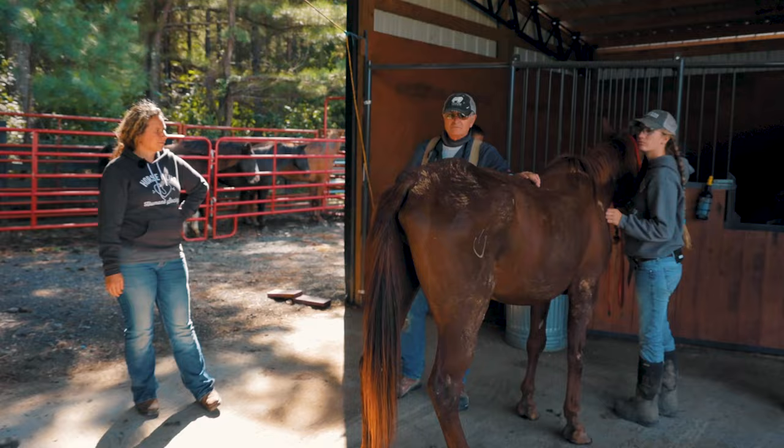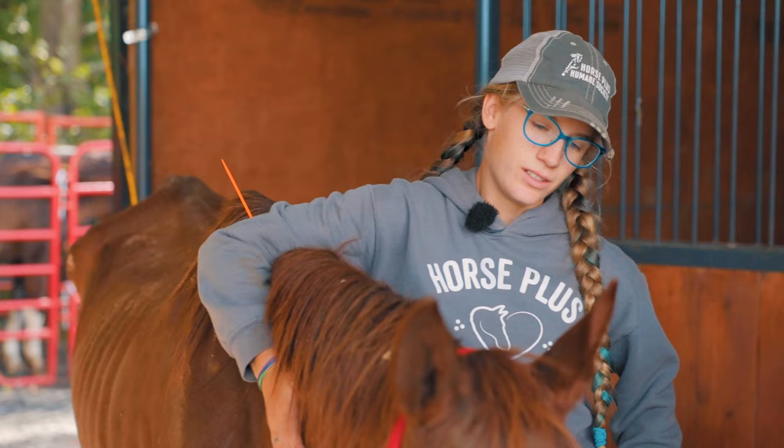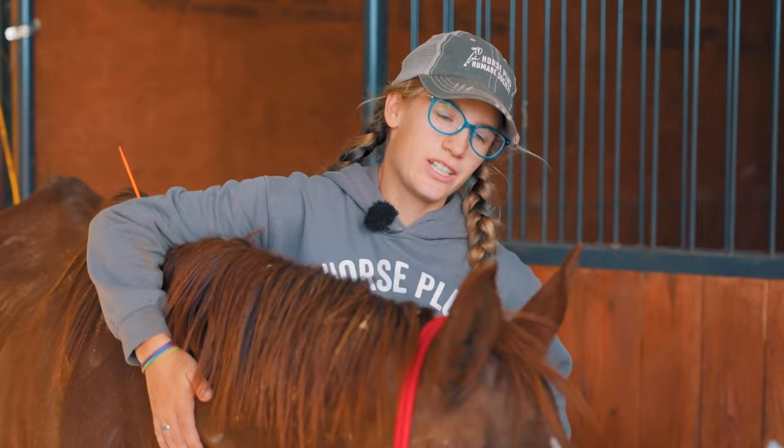They said there's something about the tail, and we got a funny bump here. We're finishing up his Coggins, and then I'll take him down to Q1.